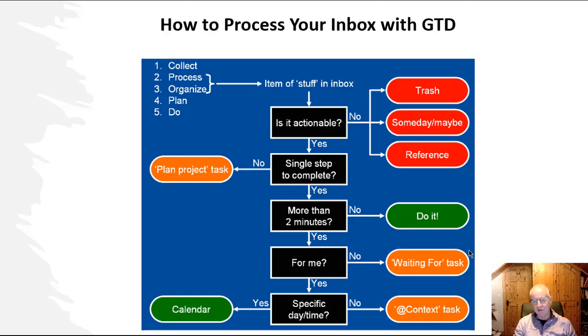So if it's not actionable, that's what you're going to do. You're either going to save it as a reference, someday maybe file, or you're going to put it into the trash, get rid of it, you don't need it. Okay, if it is actionable, well, what are you going to do? Well, if it's a single step, well, then you're going to continue on.